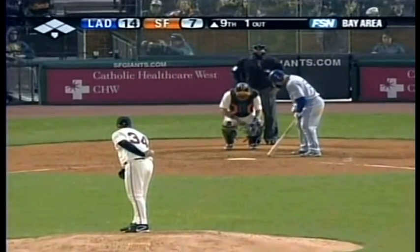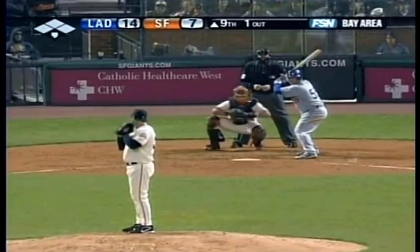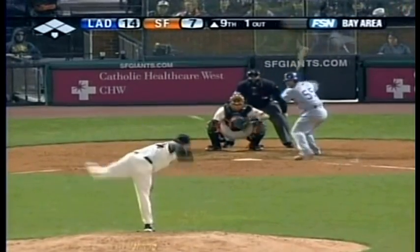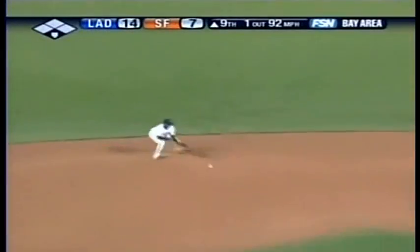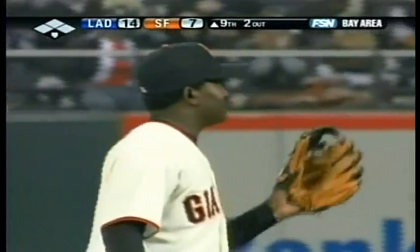Here's Russell Martin. On the ground, up the middle. Work for De La Rosa. Two outs. It's got to feel pretty good. Yeah, get one that gets you into the flow.